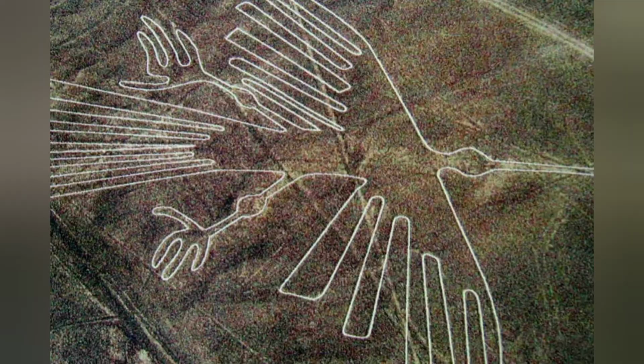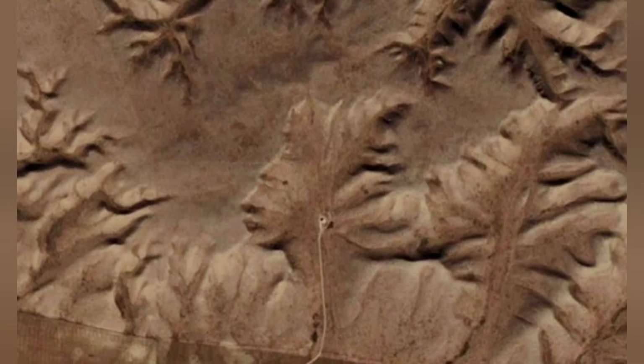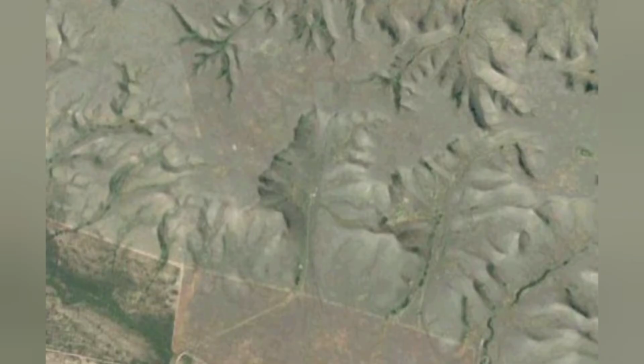Number 2. The Badlands Guardian in Canada. The Badlands Guardian is near Medicine Hat in the southeast of Alberta and not far from the border with the USA. The location of the geological wonder is very remote, in an area that has been traditionally the home of the Siksika First Nation people, then often known as the Blackfoot tribes.